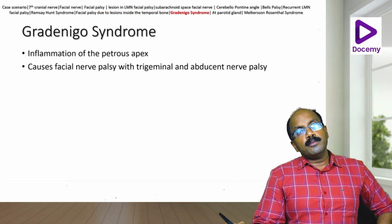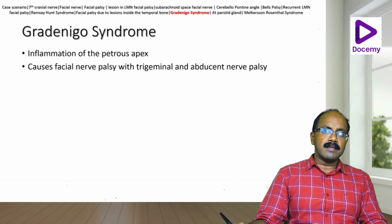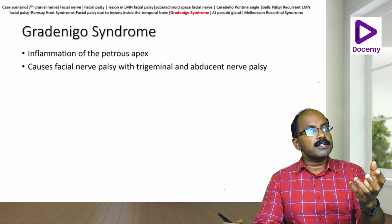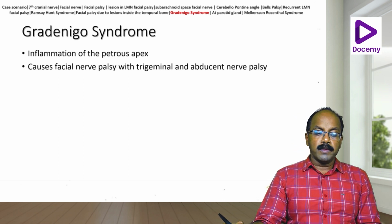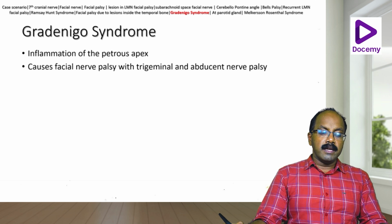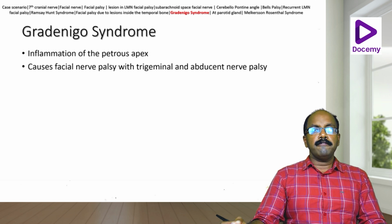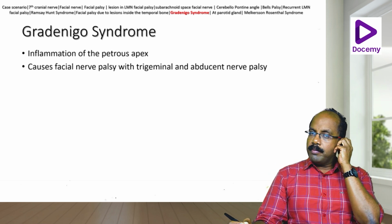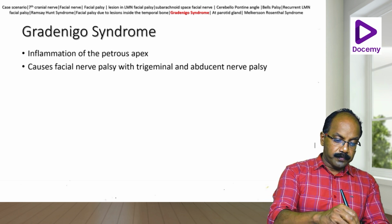Another named syndrome is called Gradenigo Syndrome, which is inflammation of the petrous apex. How does the petrous bone apex get inflamed? It is often a complication of a suppurative otitis media, ASOM or CSOM. So this is one of the complications where facial nerve palsy can be there along with fifth nerve and sixth nerve, 5, 6 and 7, along with pain in the ear. That is called Gradenigo Syndrome.